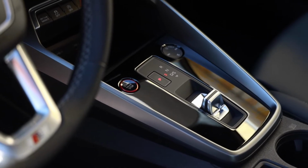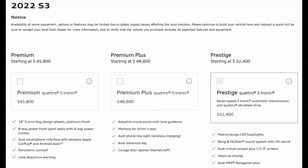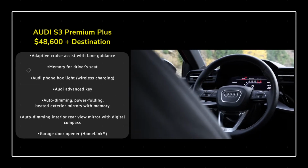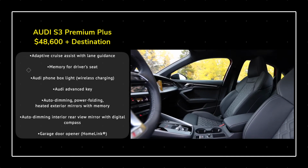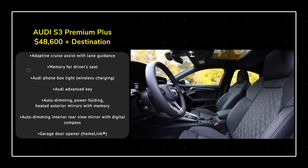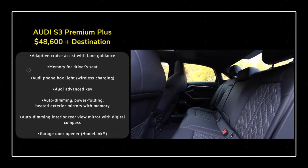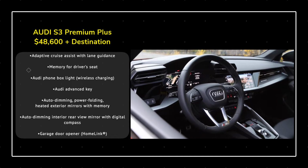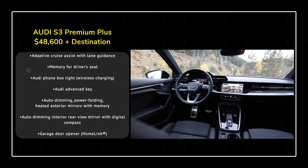All right, so as you move up closer to the Premium Plus and the Prestige model, for the Premium Plus, you're looking at a $48,600 starting price. For that, you get your adaptive cruise and your lane guidance. Finally, you get memory seats. You get your Audi Advanced Key. I'm assuming that's comparable to Keyless Access from the Volkswagen, which means it's keyless entry. So I think you might have to physically unlock your car using your key fob if you go with the Premium trim S3.